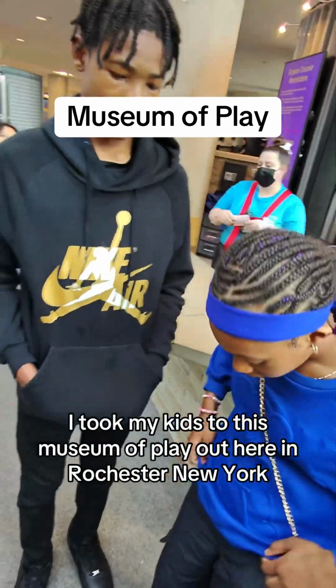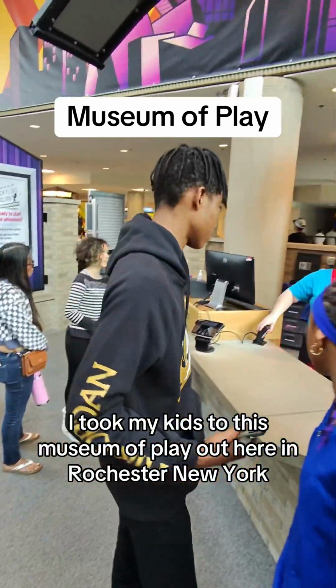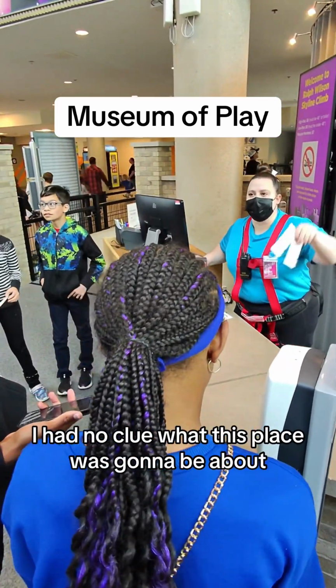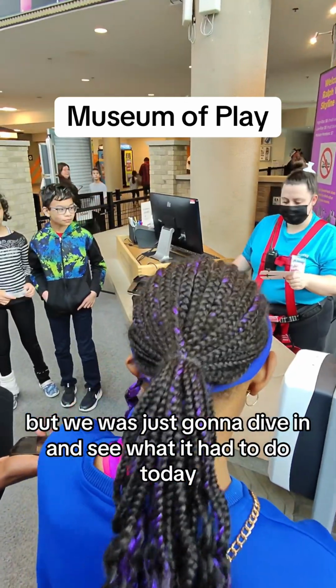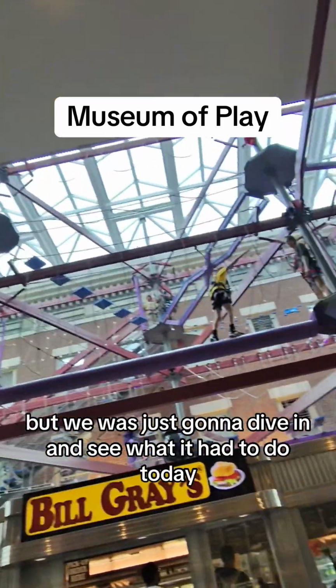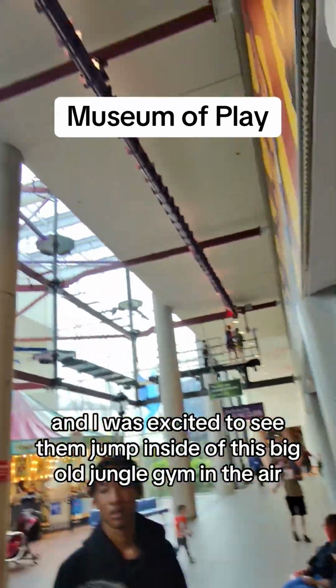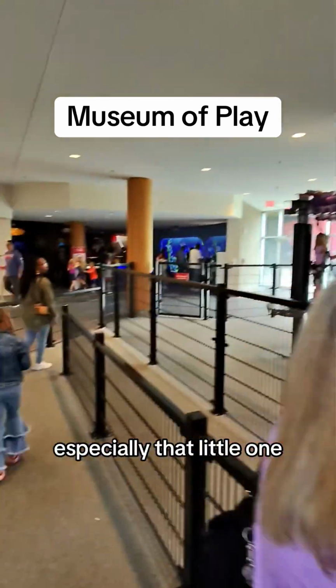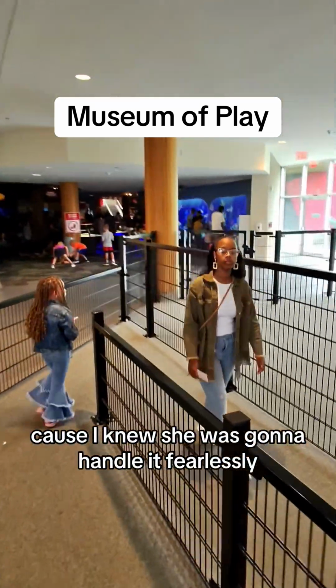So today, folks, I took my kids to this museum of play out here in Rochester, New York. Now, I had no clue what this place was gonna be about, but we was just gonna dive in and see what it had to do today. I was excited to see them jump inside of this big old jungle gym in the air and see how they respond to it, especially that little one, because I knew she was gonna handle it fearlessly.